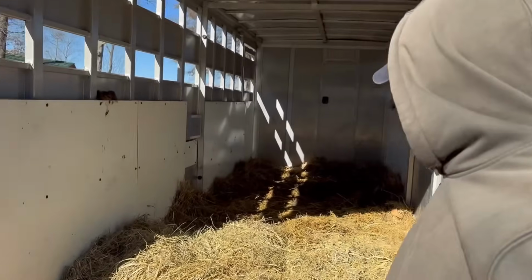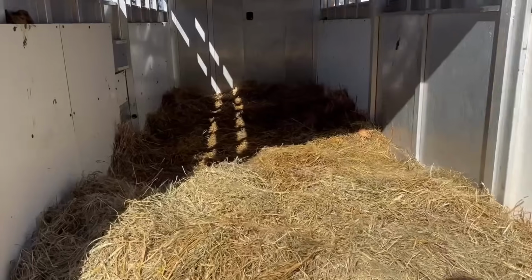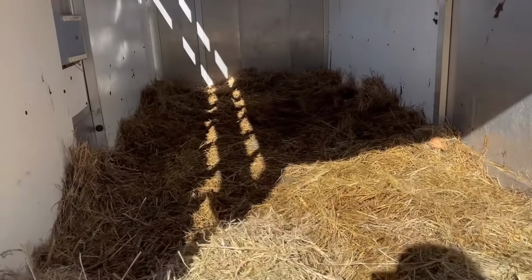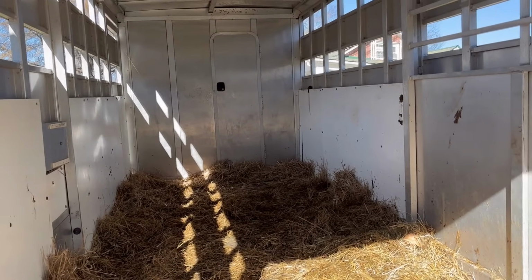Now I've got all this mess to do something with. I guess I'm just going to shovel it out onto the garden here and let it break down and do its thing over the winter. And this was the one part about why I didn't really want to leave them on the trailer overnight.